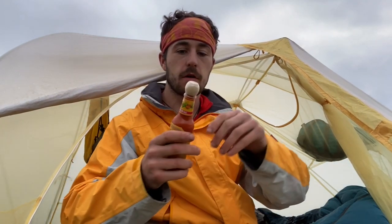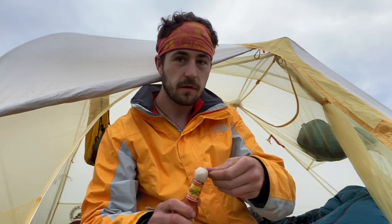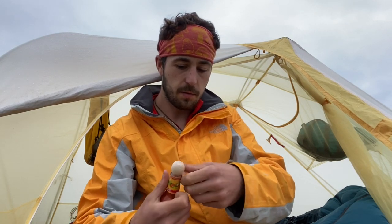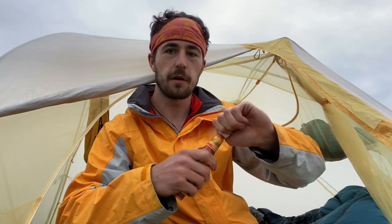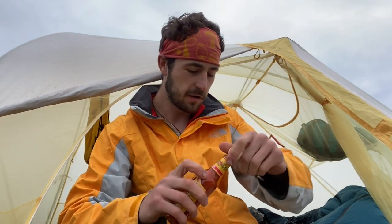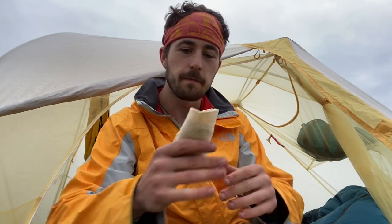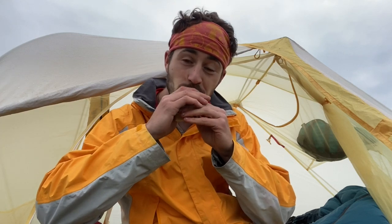Can never go wrong with a little hot sauce. And yeah, I'm opening a new bottle because I've been out for like 3 days and I already went through a bottle of hot sauce. Because that's how I do. And a little Buffalo Ranch tuna wrap. Fire.